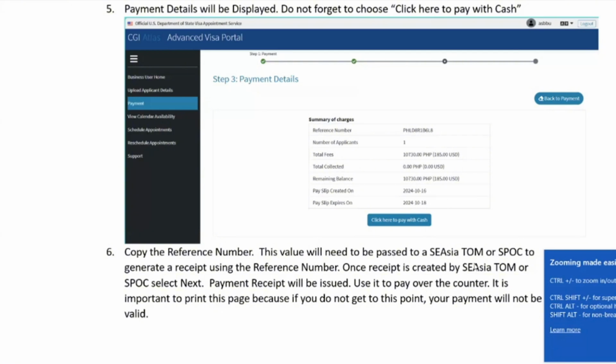But as for this example, we will be paying in cash, so the system will display this page, where you will see the reference number, the number of applicants that you've included in that batch, and the amount that you need to pay for all the applicants. If you loaded 5 applicants, then the number of applicants will be 5, and the total fees will be 10,730 times 5. That's how much you will be paying. You will also notice here that the payment slip is only good for 3 days.